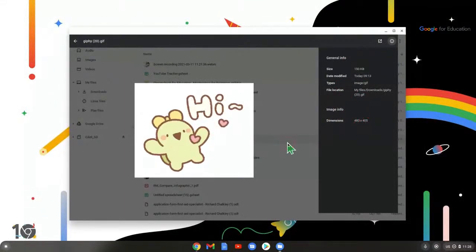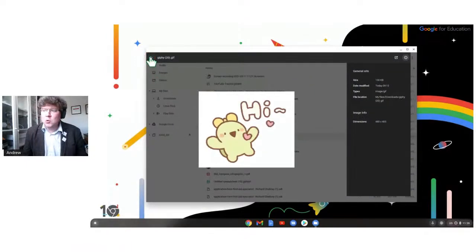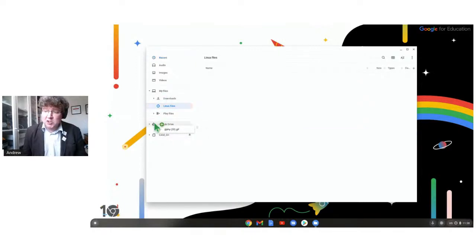So within the files area, I can find out a little bit about my files as well. Of course, I can also use this to move things around. If I want that file in my Google Drive or in my downloads area, or with Google Drive, I could start to look into my files and my shared drives. I could move that around by simply clicking it and dragging it. And that's the files area on Chromebooks.